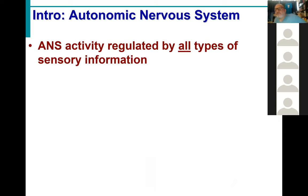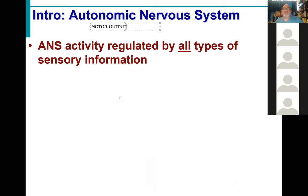Now, when we talk about the autonomic nervous system, primarily we are talking about the motor output of it. The reason for that is if you think about it, all types of sensory information can affect the influence of our cardiac muscle, our smooth muscle, and our glands. As we've talked about, if you see that bear with an axe, can that make your heart beat faster?